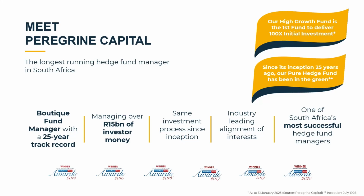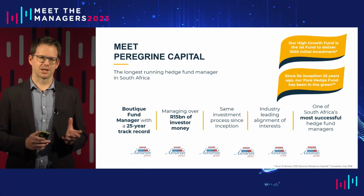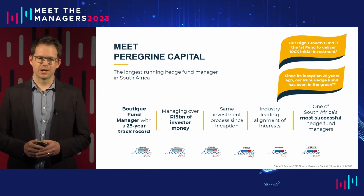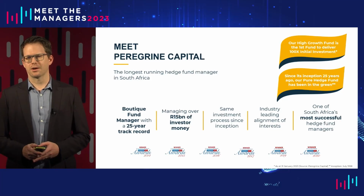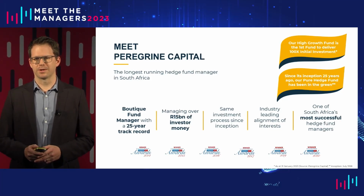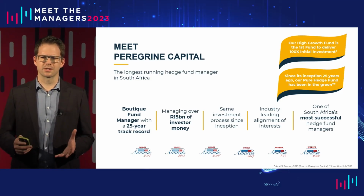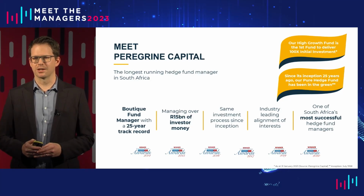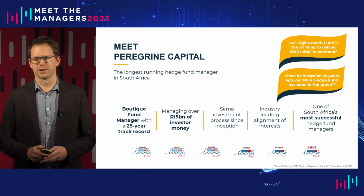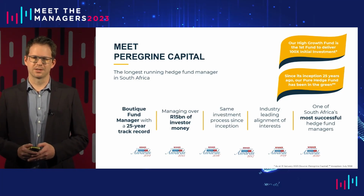We're a boutique fund manager with a 25-year track record. Now, you don't get too many managers that are both boutique and with such long track records where you can really see how well we've done in a number of different market environments. We currently manage about 15 billion of investor money, which, although it sounds a lot, is actually fairly small in the context of South African managers, and we think that that size really gives us an edge in adding alpha to our portfolios. Very critically, we've had the same investment process since our inception.